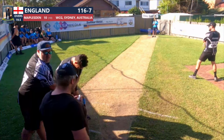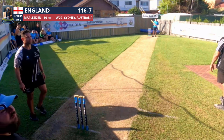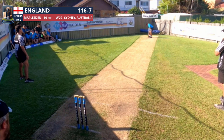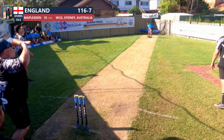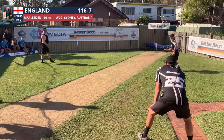Can Mapleston clout a late boundary for England? Who's going to finish with one last blow? Can Monaghan get a wicket on the board to finish up an improved day for him? The last ball of the innings then. 116 for 7 with 1 to go. It's into the pitch. Bottom edge, he'll take the single.